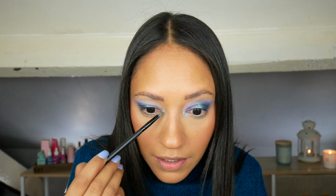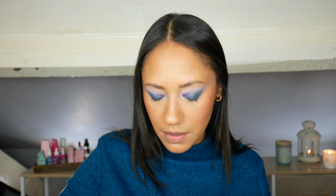Wow, that's a gorgeous shade. I kind of wish I put that all over my lid. Oh my gosh, this is very intense. Wow, but I really like it.